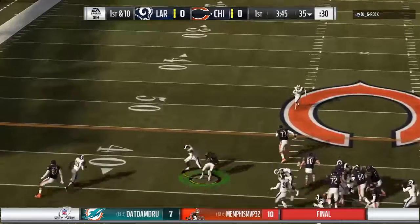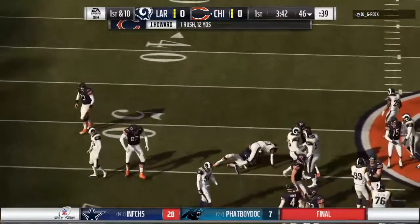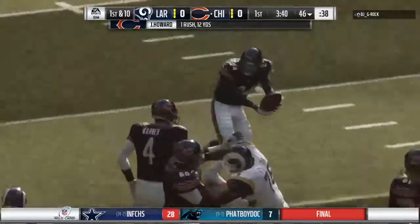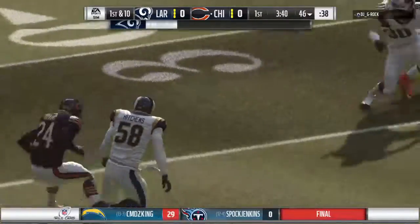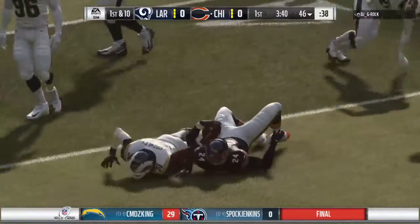A first carry now for Jordan Howard. And he slips up past the 45 before being tackled. Nice way to start the drive, a gain of 12 and a first down. And there we see an early burst that makes him one of the leading rushers in the league.